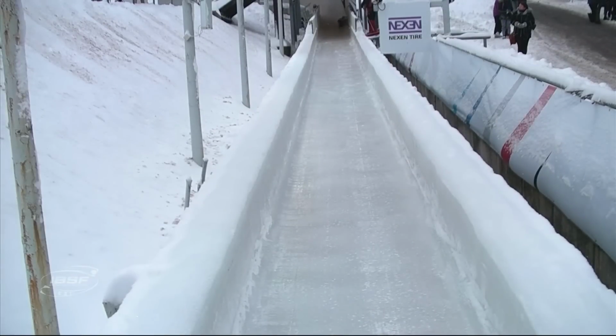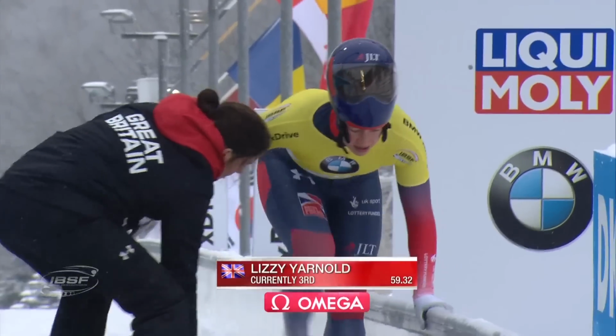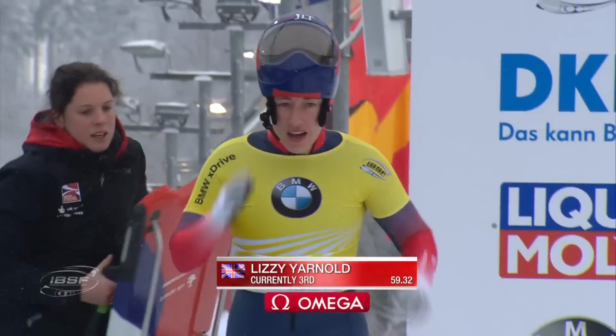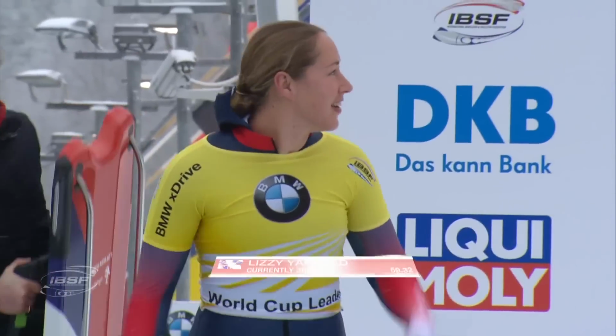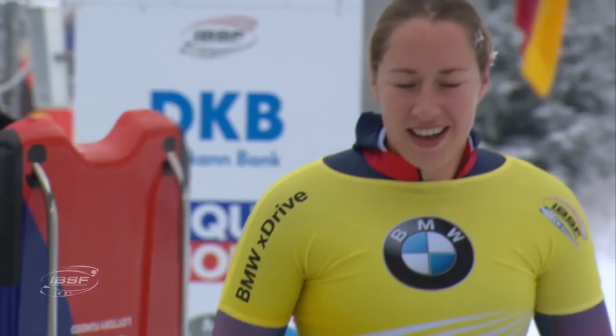See Lizzie just coming out of Kreisel here, just a little bit high on the end of Kreisel and just touching that right-hand wall. It's often quite jagged there. The bobsled's hit there as well, and it doesn't look like it hurts, but it can hurt quite a bit. Just looked for a moment there like it had knocked the wind out of her sails, but the smile's back on her face again.